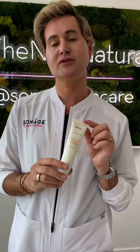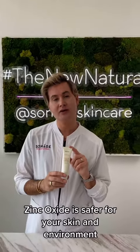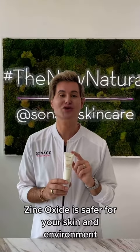In conclusion, this is why it's so important to wear your sunscreen every single day. Zinc oxide is one of the only ingredients that protects you from UVA and UVB rays.